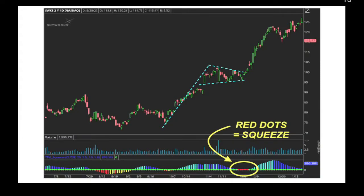Next up, this is my perfect setup. This is an excellent chart right here. You've got the pole of the flag, your uptrend, then you have your pattern, the bull flag. Last, you have the squeeze with these red dots, and you can see immediately where it fires, and this stock takes off for a big run up.